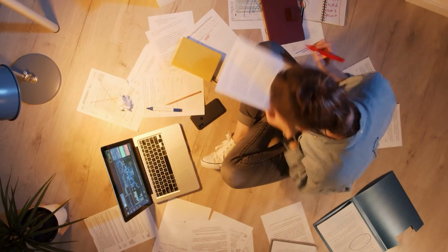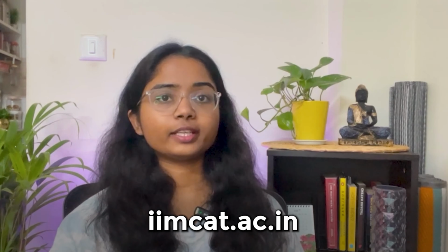The good news is you can attempt CAT any number of times in your life post having a graduation and there is no specific age limit. You can go check out iimcat.ac.in to register for CAT 2024 now.